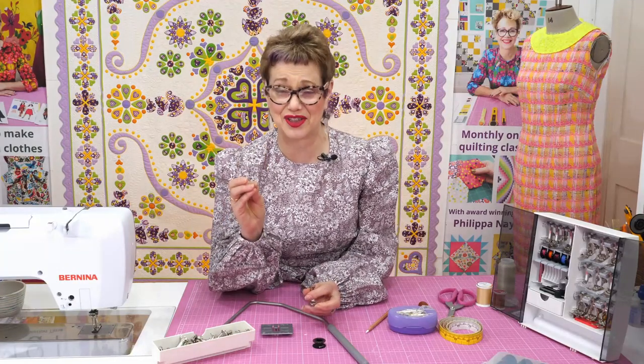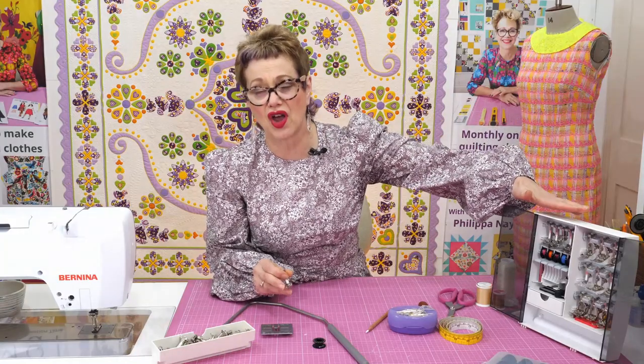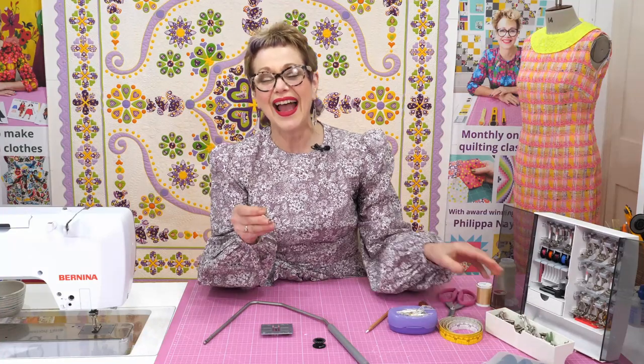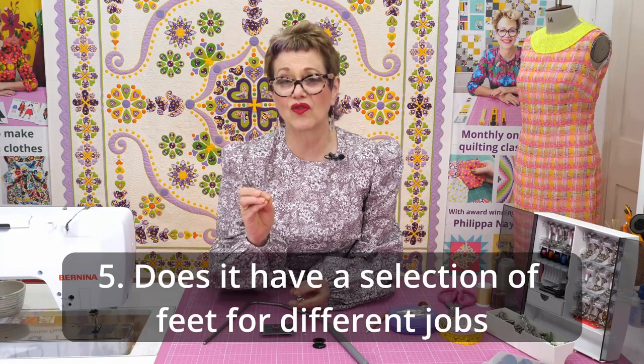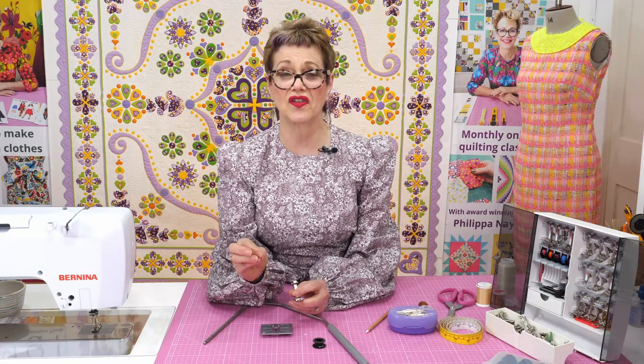Now, I have sewn with the same brand of sewing machine for decades, really, and I have built up a huge collection of feet over the years, and you can see just some of them here. I do think a brand of sewing machine that has a large selection of feet for different jobs is really helpful, because there are feet that are designed for specific things and they make a difference to the quality of the work and the finish that you can get.